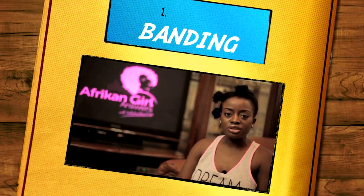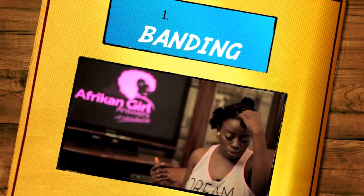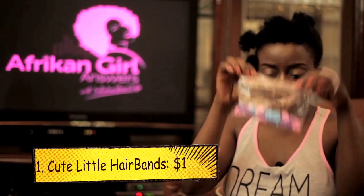So let me start with what's easier, the banding. Banding is used if you want to grow out your hair. If you want your hair to be longer, you can use banding. And all you need is just a few of these babies, right? I'll just take a few out and put them here.